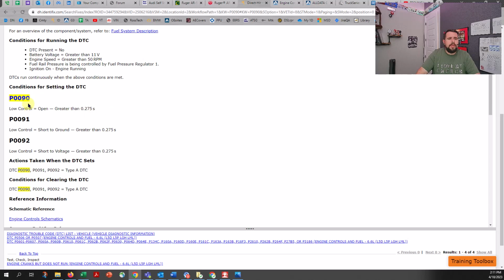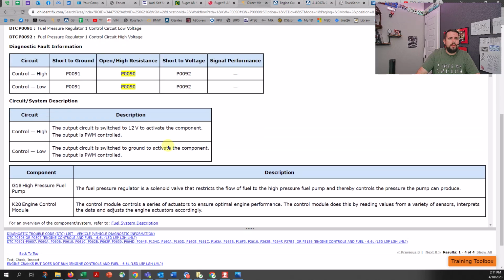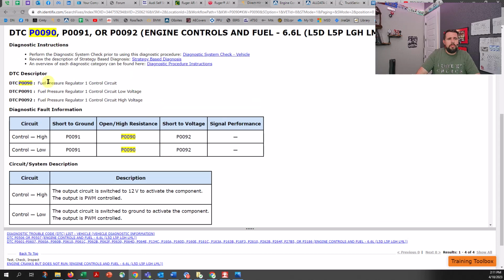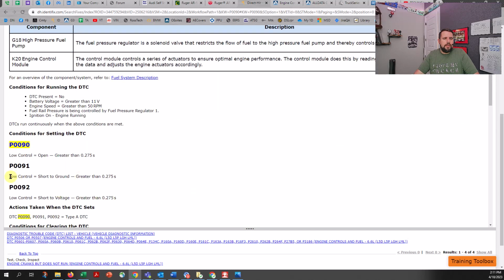0.275 seconds. That's your code setting criteria for the description of, this is what got me, fuel pressure regulator 1 control circuit. So when you see a description that says control circuit in it, I'm already thinking wiring in the back of my head. It doesn't say low voltage or high voltage like we have an open or short, but you don't jump to, this is your code setting criteria.